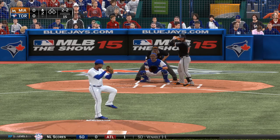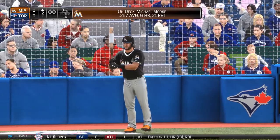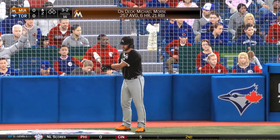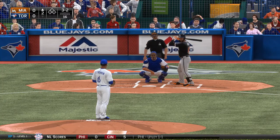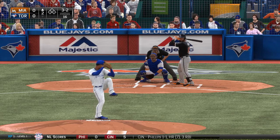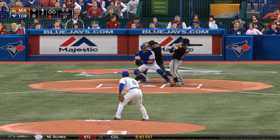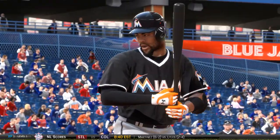Here now the 2-2. And a full count as that misses. It's 3-2 now. You don't want to lose the leadoff hitter here, not when you got this guy on deck. 3-2 pitch. And he lays off the curveball. Strike 3 called, and that's going to be out number 1.